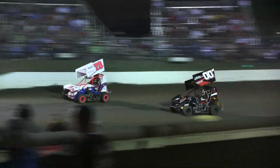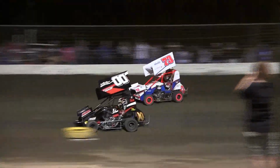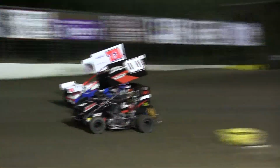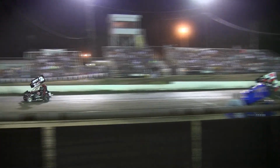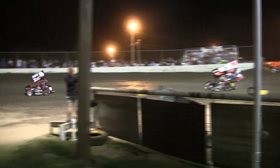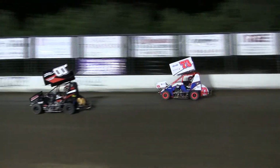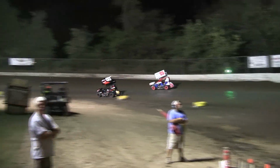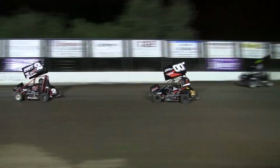On lap 9, the 00 car of Grady Chandler has driven his way up to the 3rd spot from his 5th starting position. Fast forward to lap 20, Chandler has begun his assault on the 73 of McDougall for that 2nd spot. He now has his sights set on the leader Walker. On lap 24, Chandler is there.